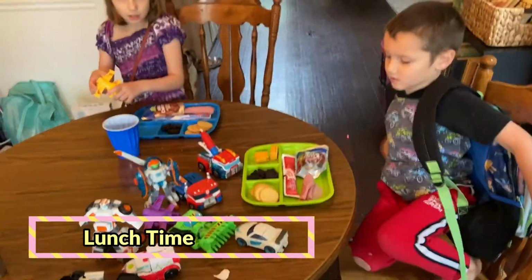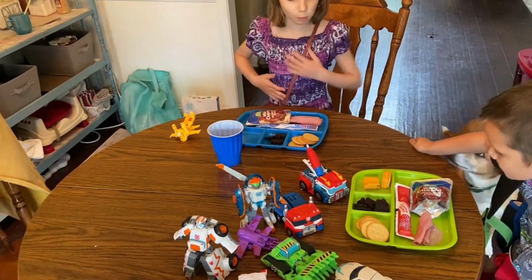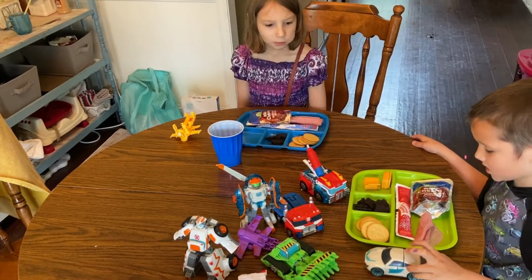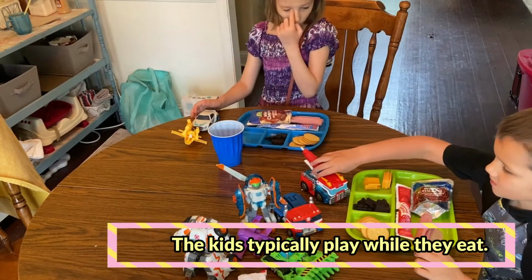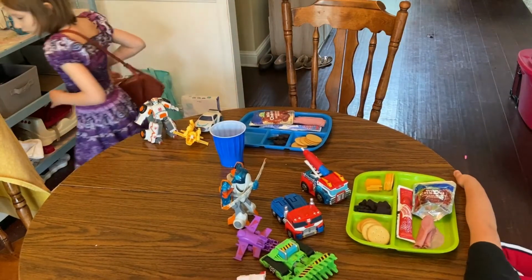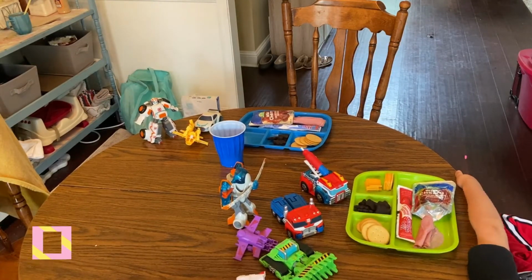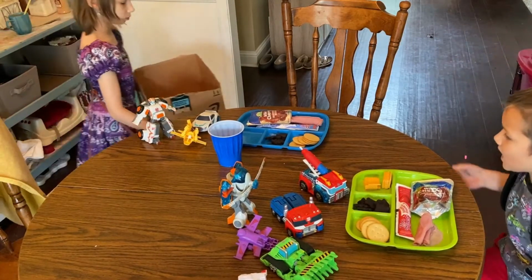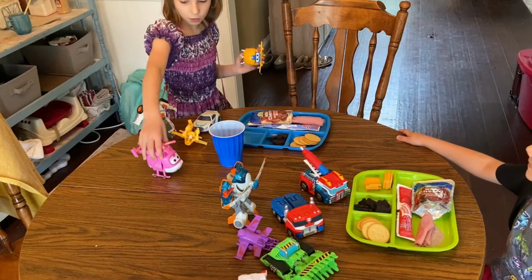Lunchtime! Lunchtime! Looks like there's more than just. And don't forget the Decepticons. We're playing with the Rescue Bots from the original.